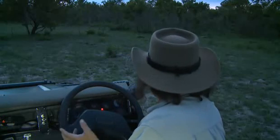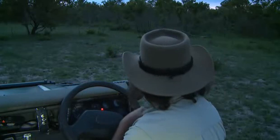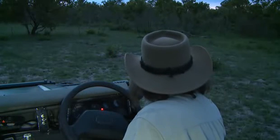And sometimes if you can position yourself nicely and they are relaxed enough, they might wander close to the vehicle. Unfortunately here, they were quite happy around the vehicle until the bull came along. And once he arrived on the scene, the cows have moved off. They've taken their children away.